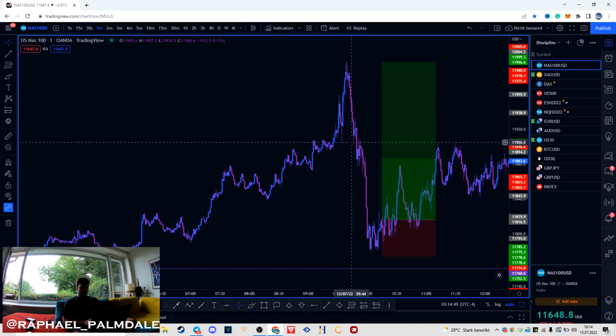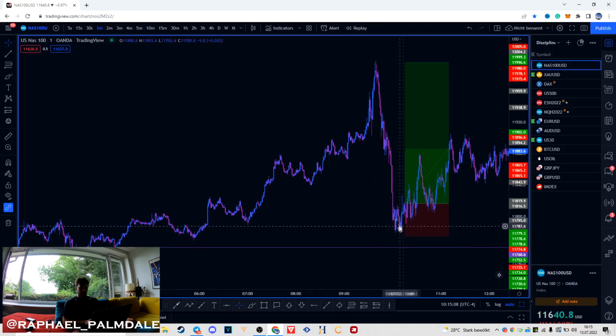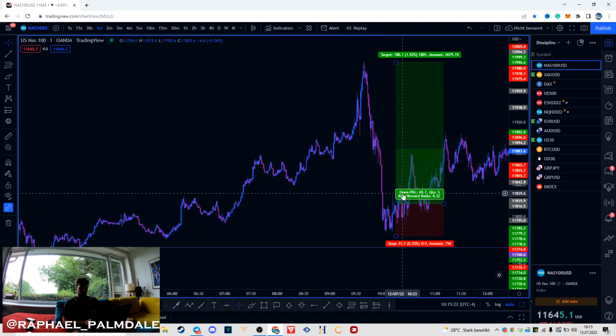After we broke the structure in here, I thought maybe we could get a deeper retracement for a nice sell in here, but the price never came back and slashed through all these structure lows on the 1 minute time frame. So yeah, a lot of sellers got tricked into the market in here, and of course a lot of buyers got stopped out. After we took out all the liquidity in here, the market showed me signs of a reversal on the 1 minute time frame.